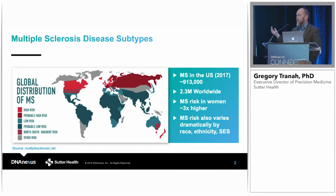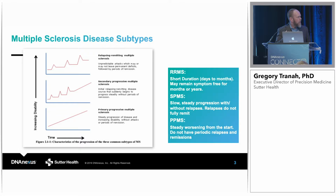Multiple sclerosis is a disease that affects about 1 million people in the US, 2.5 million people worldwide. There are things we understand about it, like a higher incidence in women, and it varies dramatically by race, ethnicity, and socioeconomic status. This is why precision medicine in multiple sclerosis is really important, because there are different disease subtypes. The most common is relapsing remitting. If anybody knows somebody with multiple sclerosis, it's probably this type, where symptoms come and go over time.